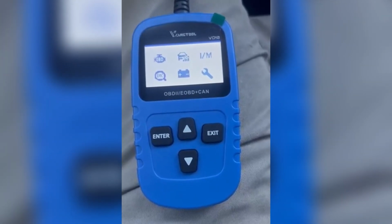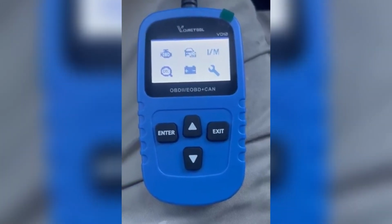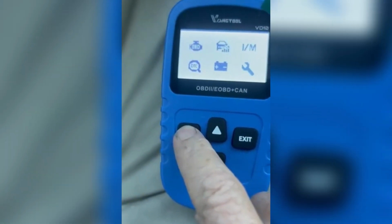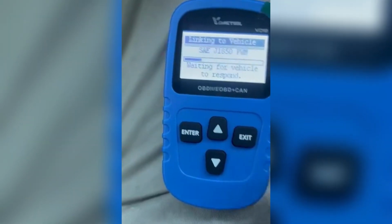fuel efficiency. I love how its app integration allows me to view data on my smartphone, making analysis easier. Its Bluetooth connectivity adds convenience, while the durable build ensures reliability. The sleek design enhances portability, and the premium features make it suitable for mechanics and enthusiasts.